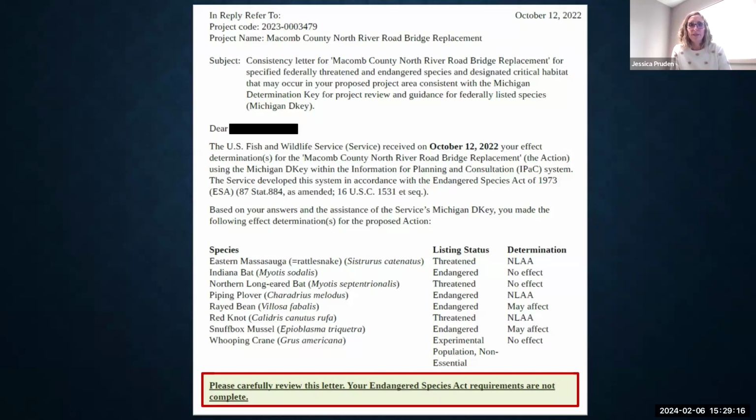If you get a may affect determination in your letter, it doesn't mean that your Section 7 or your ESA compliance is complete. It does mean that you need to coordinate further with our office. But once again, it doesn't necessarily mean that through coordination and conversations with us, you may not be able to get to a not likely to adversely affect or a no effect determination. But once again, the letter will include language to coordinate directly with us.